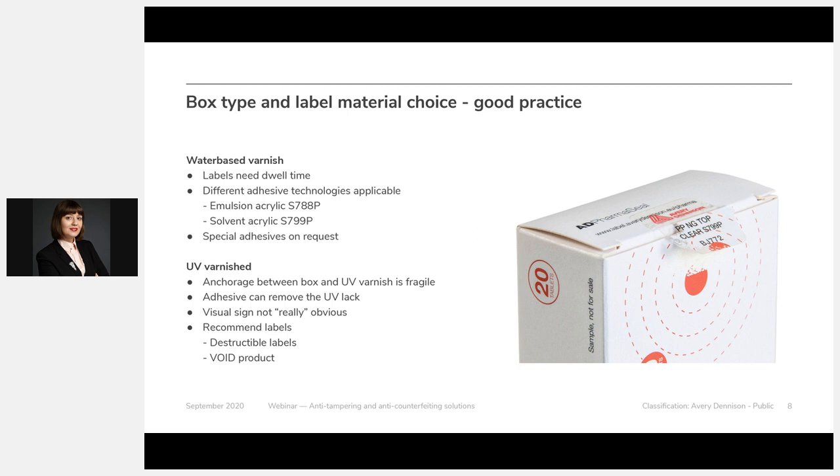And then we are coming to the UV varnished boxes, which is a bit more problematic than the water-based, because here the anchorage between the box itself and the UV varnish is very fragile. So the moment you are trying to remove the label, for example a label that is supposed to lead to box damage, you will actually remove the UV lacquer. If you look from a right angle at the box, you can see the mark of the removed UV lacquer. However, this is not really obvious for a customer, and of course it's not so easy to see, especially if we think about older people. So there we really recommend destructible labels, those acetate labels, and also void products, which leave a visible mark but do not really damage the box.